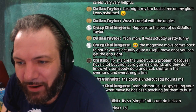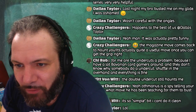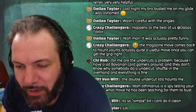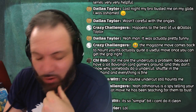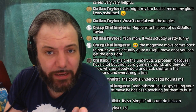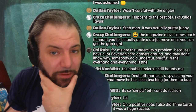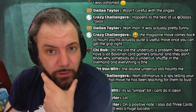For me, is the undercut a problem? G-Rob, because I have a lot of Bavarian card gamers around, and I don't know why somebody would do an undercut. Yeah, shuffle in the over and everything is fine. Yeah, I see. The Bavarians don't know the undercut. Well, then try the simple triple table cut. I've also got a tutorial in the series, Simple Triple Table Cut.